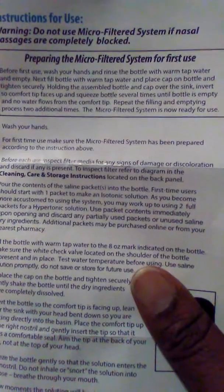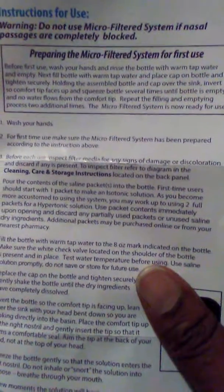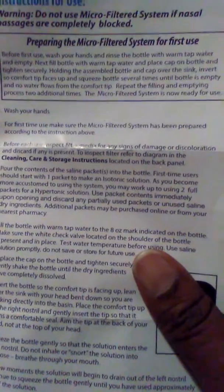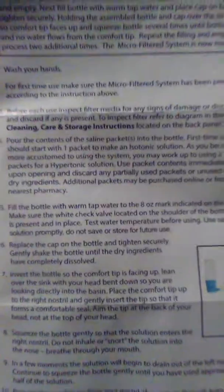Invert so the comfort tip faces up and squeeze the bottle several times until the bottle is empty and no water flows from the comfort tip. Repeat the filling and emptying process two additional times. The microfilter system is now ready to use. I guess that's like a cleansing and an activation.